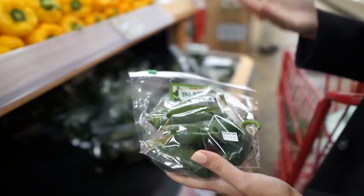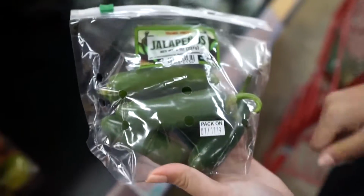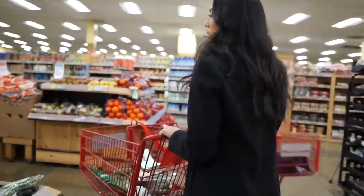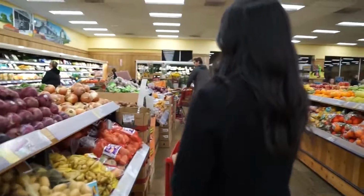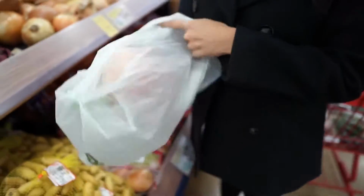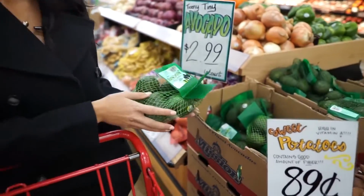I want to make jalapeno poppers and we need jalapenos, so we're picking up some jalapenos. I usually go for yellow or white onions. I like personally white onions because I feel like they have more of a crunch to it, but grab whatever is available. So teeny tiny avocados.